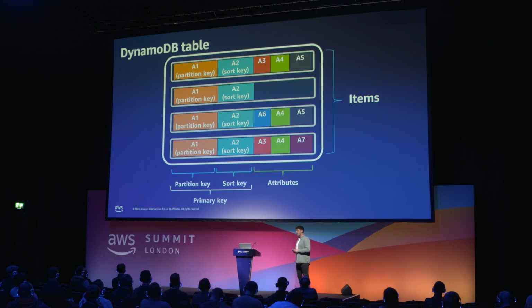Then you'll see we've got these non-key attributes. And non-key attributes is effectively what makes up the rest of your data. So from this table here, we can simply say, imagine attribute A1 is a user ID, which is the use case for most of Flo's applications. Give me all the data for user 123, highly efficient, highly performant, single-digit milliseconds, great.